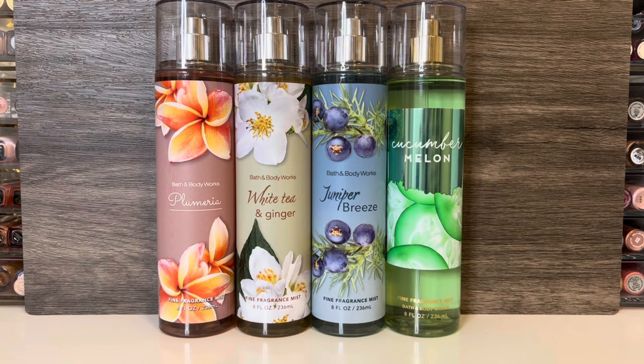I have the version from the winter 2022 semi-annual sale, and will review that one because I couldn't bring myself to purchase another one in the new packaging. While these are all returning fragrances, I couldn't really remember what any of them smelled like except for cucumber melon. I was really more of a sun-ripened raspberry, Japanese cherry blossom, and warm vanilla sugar kind of girl back when these scents were around. And now let's get on to the reviews.